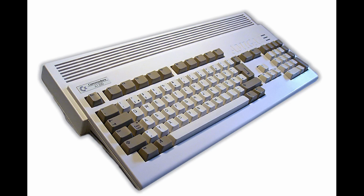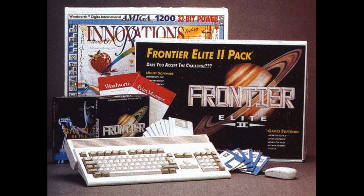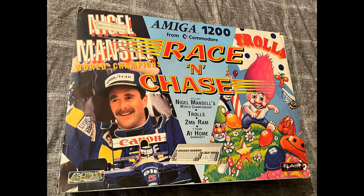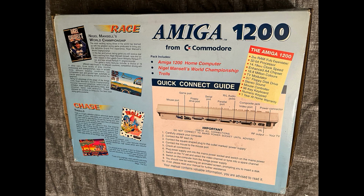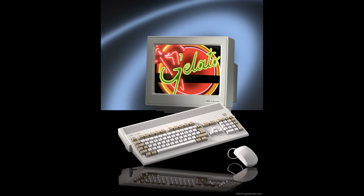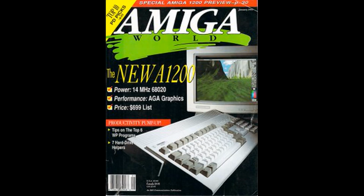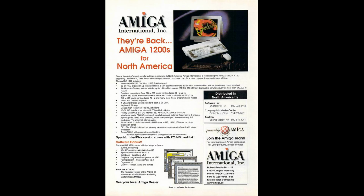The Amiga 1200 computer was popular. It was compact and sleek. Some of its key selling points included its powerful new CPU, the Motorola 68EC020. Commodore emphasised its advanced multimedia capabilities, its enhanced performance and its affordability. It was relatively cheap compared to some of the other models. This positioned the Amiga 1200 as a versatile home computer suitable for gaming but also productivity and multimedia applications.